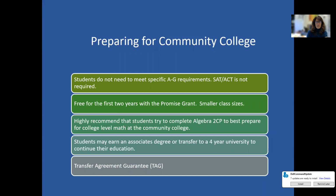Let's talk about preparing for the community college. Students do not need to meet the specific A through G requirements, and you do not need the SAT or ACT. That's not required. Sometimes life happens for students and maybe they didn't earn the great grades they were hoping to. So the community college is a great option, particularly if you are interested in going to a highly selective school that may be hard to get into straight out of high school. For example, UCLA: if a student starts their college experience at the community college and then transfers, it's a lot easier to get into the schools as a transfer than straight out of high school.